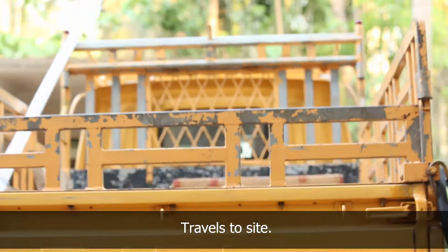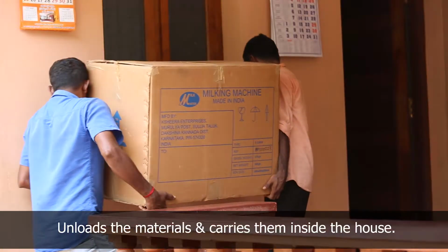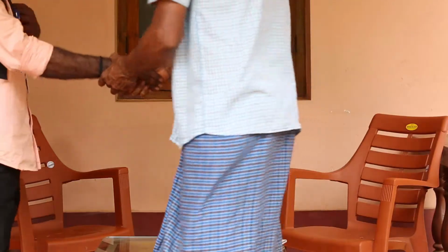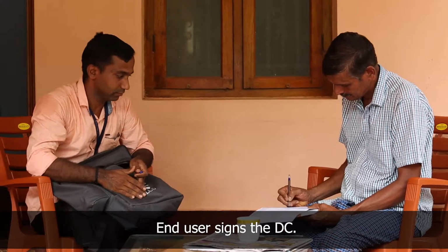The technician and his assistant travel to the site location. He unloads the materials with the help of the assistant and carries it inside the house. Technician greets the dairy farmer and takes the signature of the end user on the delivery challan, confirming the delivery of materials.